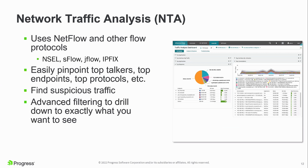Who's using this? What applications are being used on my network? And who's watching Netflix in 4K at noon?